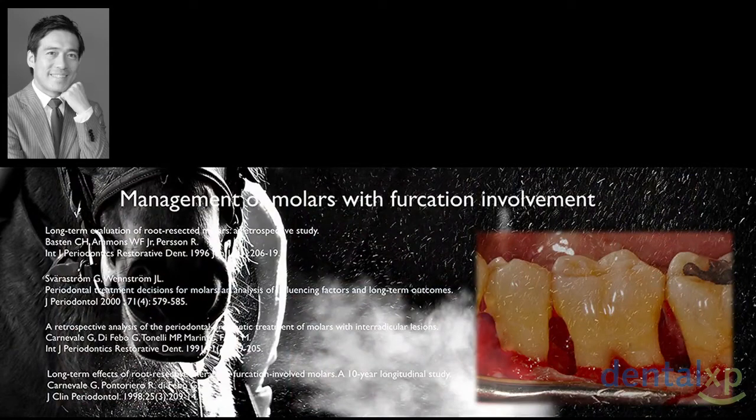Svärdström et al. had treated over 1,300 molars with furcation involvement and reported outcomes after 8 to 12 years of maintenance. Survival rate was 96% for non-surgically treated molars and 89% for resected molars.